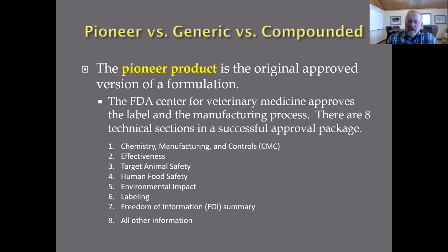during the lifespan of that drug. They have to show it's effective, they have to show it's safe for the animal, and they have to show it's safe for human food safety. And that has evolved a lot in the recent decades.